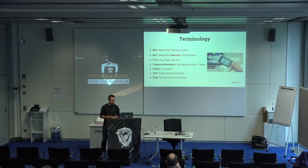TSP is the token service provider. The token service provider plays a main role in this tokenization process because it's like a third party between the system and the payment network. For example, when you make a payment, this token goes to the payment network, and the token service provider checks if the token is valid, and after that, it validates the primary account number. And PAN stands for primary account number.